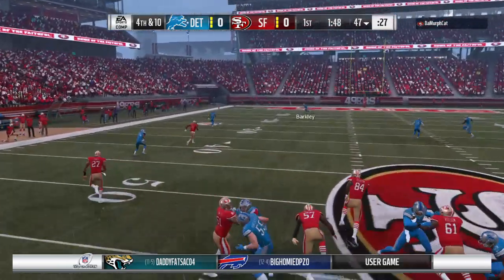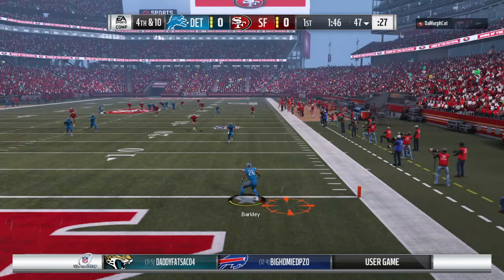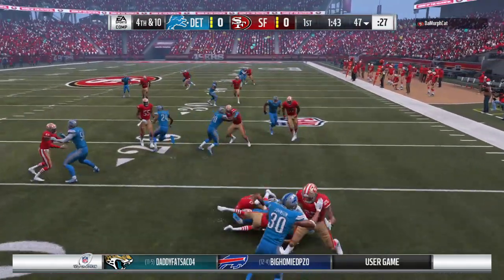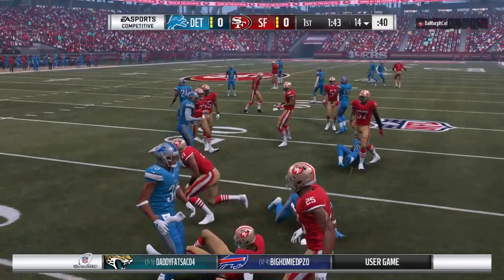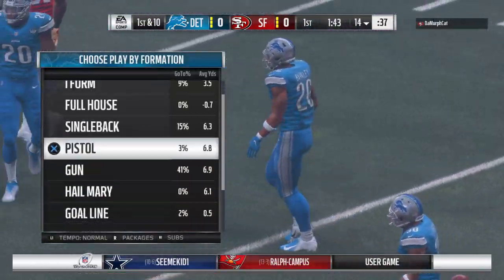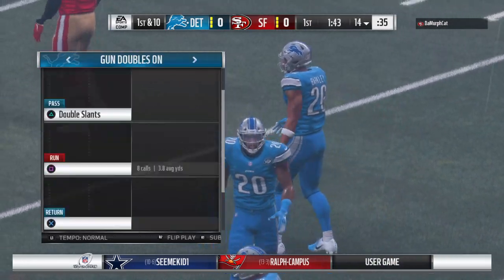He gets this one away, and boy, it's another boomer. Oh, boy, he fielded it right on the goal line. Nice job bringing that one back. 14 on the return. And the offense will come back out deep in their own territory.